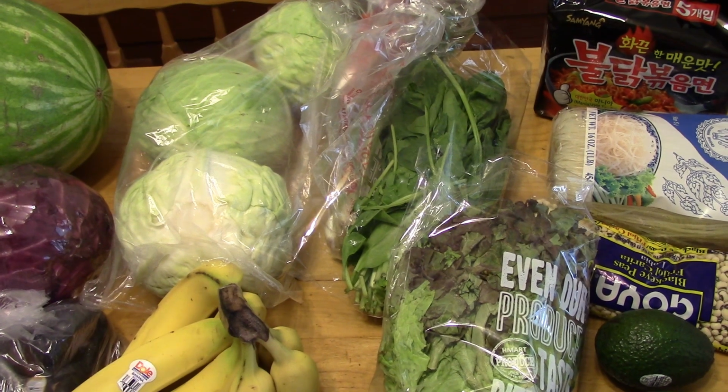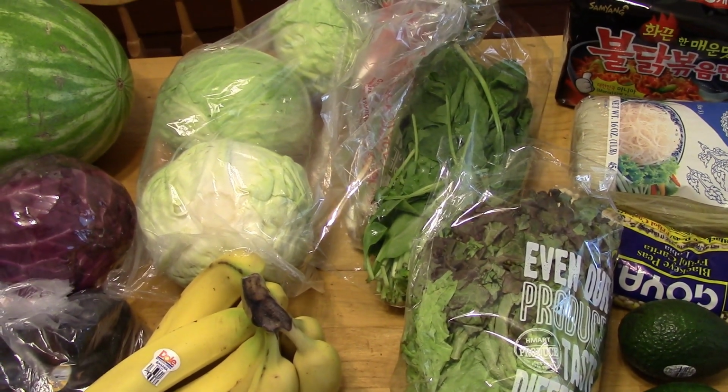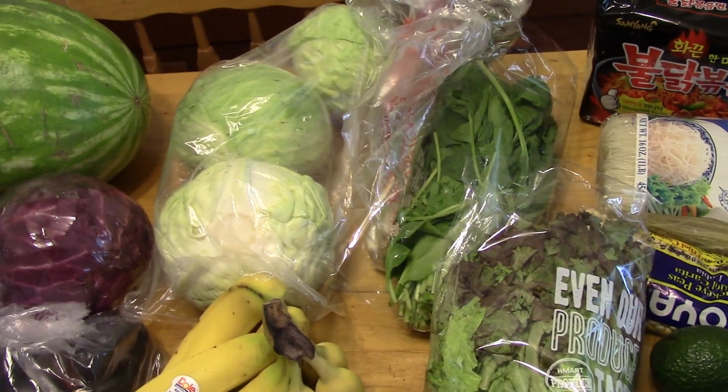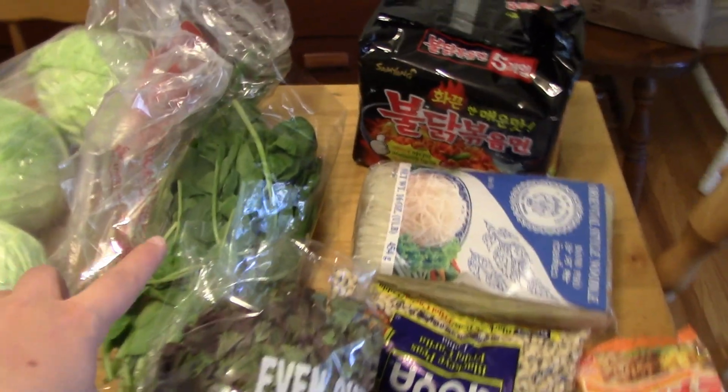I used to make big batches of kraut and then can it, but I think what I'm going to do is just continuously make smaller batches. So I have sauerkraut for meals and stuff, and then I also make flavored sauerkrauts for side dishes and condiments. Alright, I also got some lettuce, some spinach, I'll use that for the kimbap.